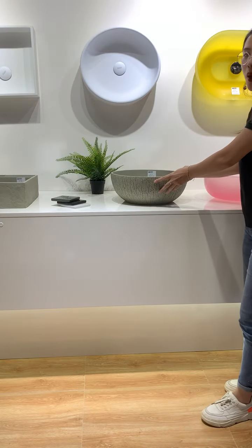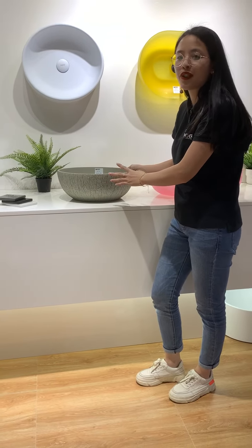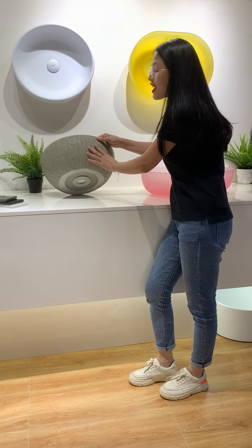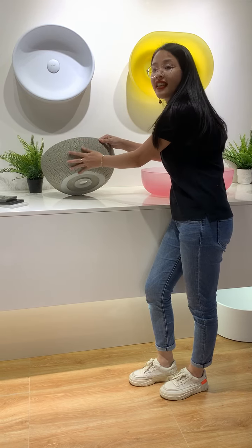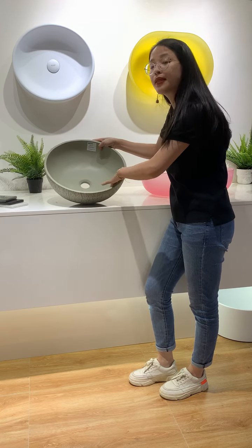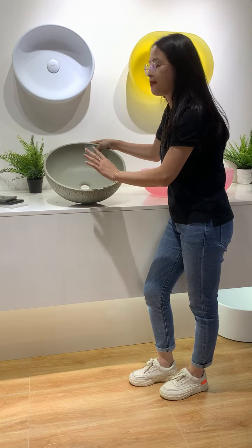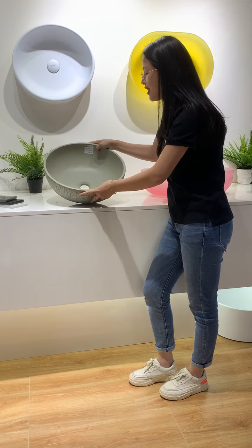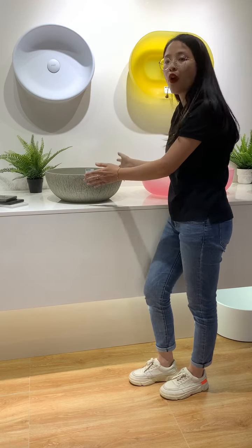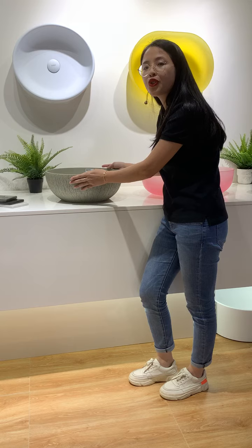Look at this above counter basin. This counter basin is a very special design. You can look at the outside surface. The outside surface is like cheese skin, and the inside surface is smooth. The surface we can do in matte and glossy finish. Besides the round shape, we can also do the oval shape and rectangle shape.